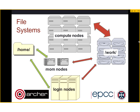So, is it Fortran or C that your code is written in? No, in Archer you have direct access to your work directory. You don't have to.